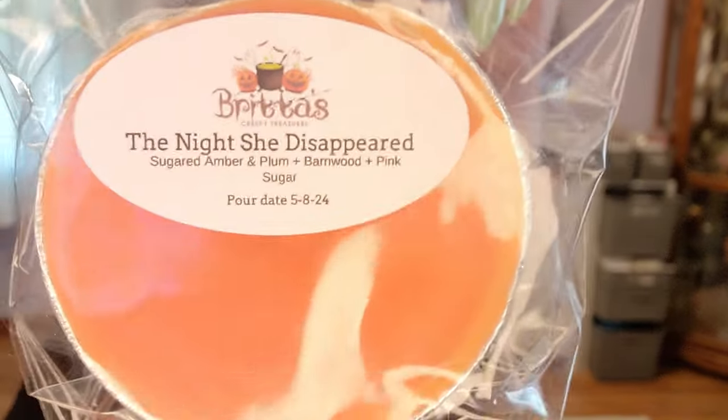Okay, so this first one here is The Night She Disappeared. I'm trying not to make a mess of this beautiful tissue. If I want to mail something out to a friend, we got tissue paper. Reuse it. Okay, The Night She Disappeared. There you go. Again, everything comes beautiful. It looks pristine and new.